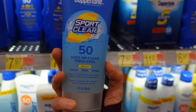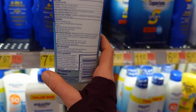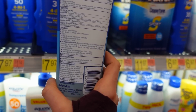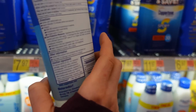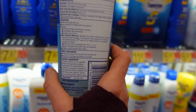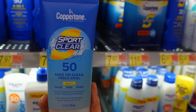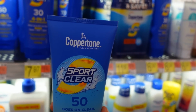Now, this particular sunscreen from Coppertone, I wish it didn't have fragrance in it because fragrance can be irritating for many people, but it has a nice cooling effect. It's very lightweight, and it has SD alcohol, which the internet would have you believe is going to pickle your skin, but it's actually quite good in products like this because it allows for a fast absorbing, quick dry formula and helps with evaporation of sweat and doesn't feel greasy on the skin.